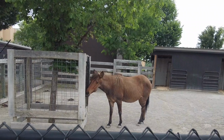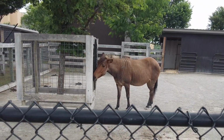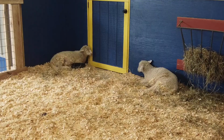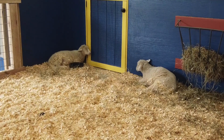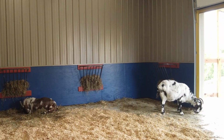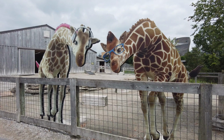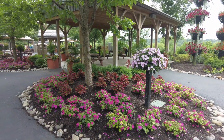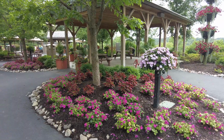So, pictures of the Zorse to show you that you can breed a horse and a zebra and get a Zorse. Hey, Fred. Yeah, Mary had a little lamb. We have goats. Goats and more goats. So they're the mascots. There are many pavilions and flowers, gardens, and seating throughout the park.